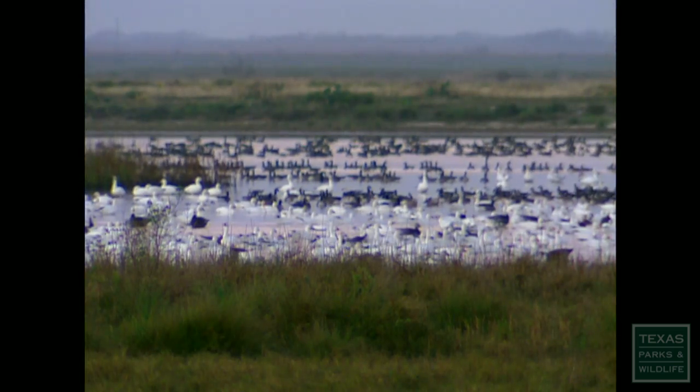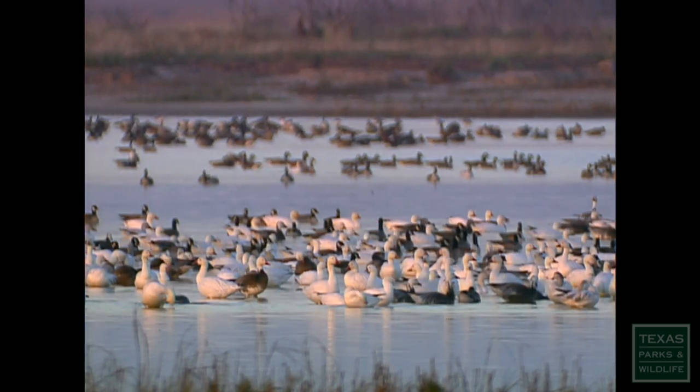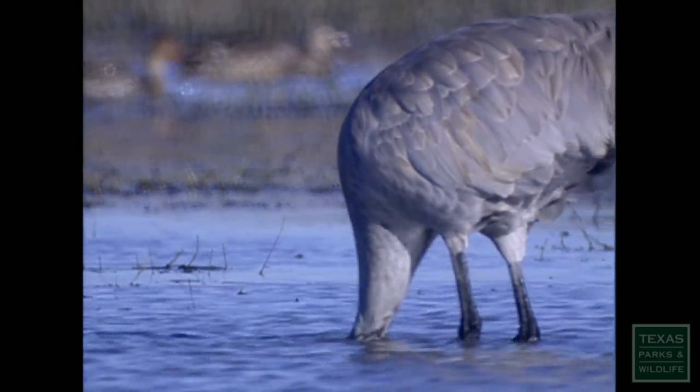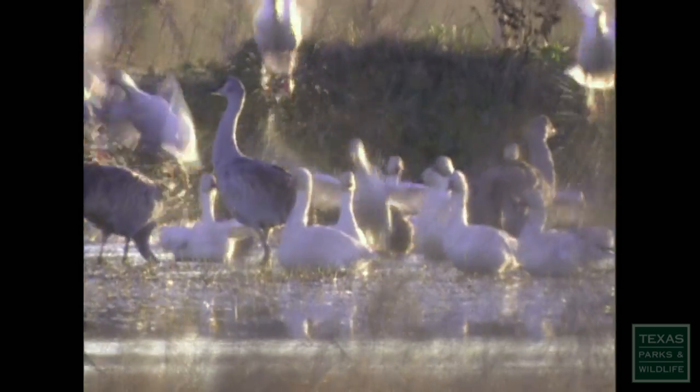The coastal prairie marsh doesn't just provide habitat for cranes, but for a myriad of bird species. You really don't know what you're gonna see. You know, there's the sandhills and waterfowl and shorebirds and wading birds. There's hawks flying over. It's just really a unique place, and it's neat that we can provide a place for these birds to thrive.